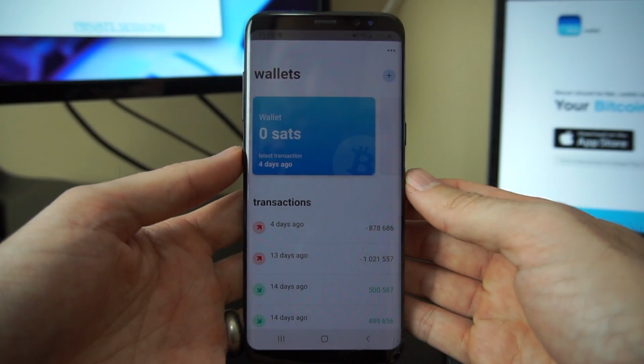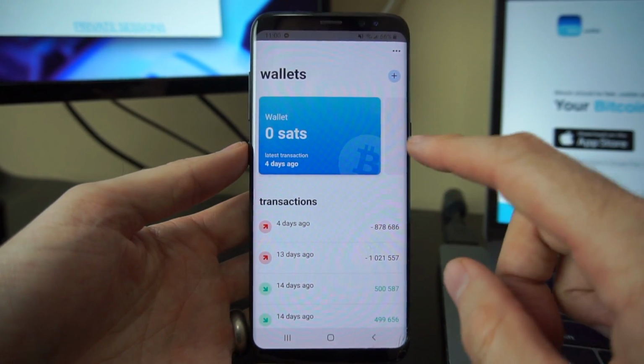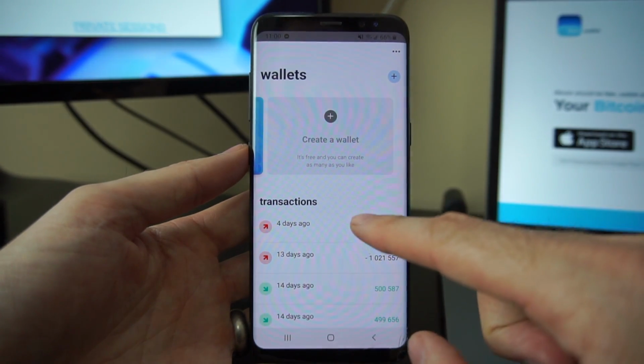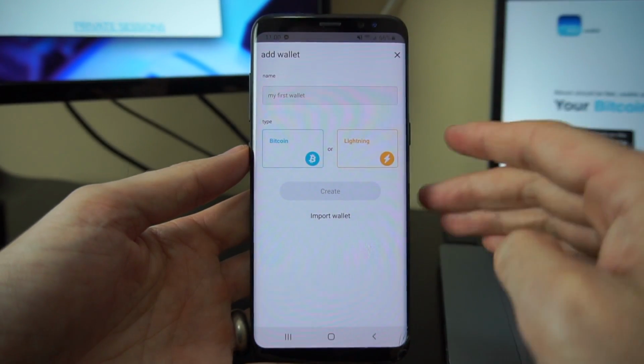So here we are on the main screen of Blue Wallet. Now this one has a previously set up wallet, but more or less what you're going to see when you first open up this app is a blank screen that says create a wallet, and there will be an empty transaction field down below. So all you're going to need to do initially is hit this create a wallet plus button.